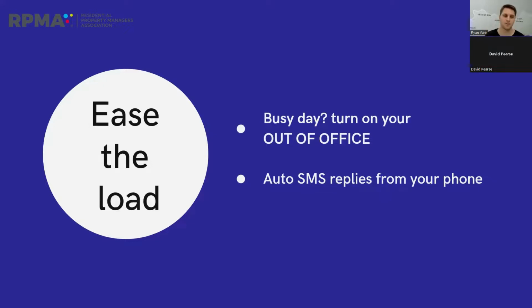I kind of feel, and I don't know about you, but I kind of feel that there's an expectation that emails, phone calls, texts need to be replied to the same day by property managers. But it isn't always possible to deliver that sort of time frame. We're so busy. You've got lots on. Sometimes we go out for a whole day doing inspections and viewings. There's stuff coming at us all the time.